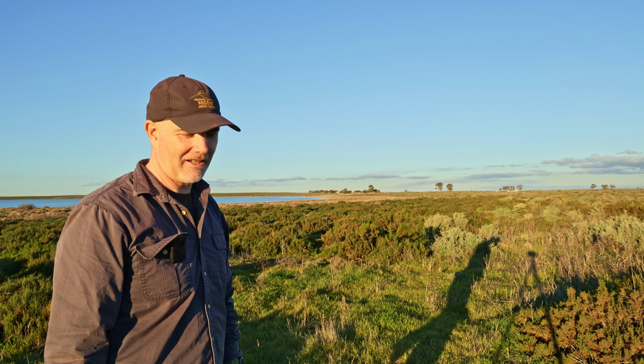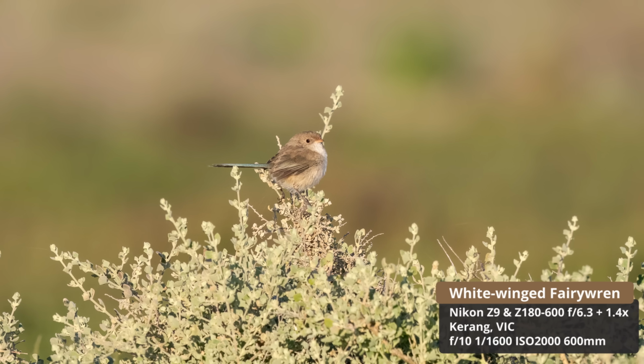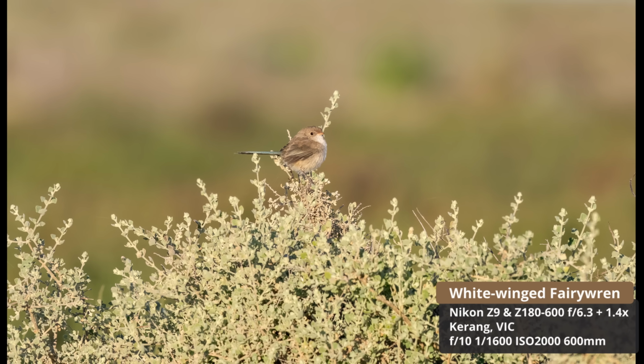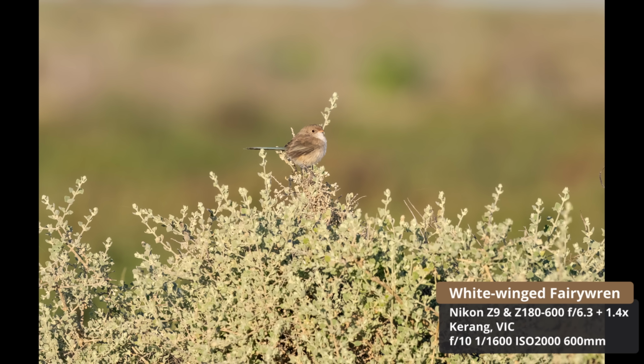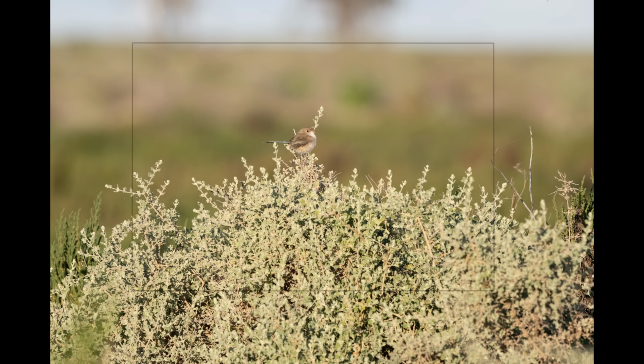So it's probably important that I share when I fail as well. I just haven't been able to get anywhere near these fairy wrens, unfortunately. They're definitely moving around and I can hear them, but as soon as you get close to them, they just fly away, which is the way it goes sometimes.